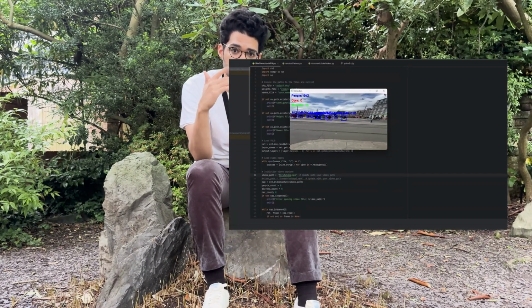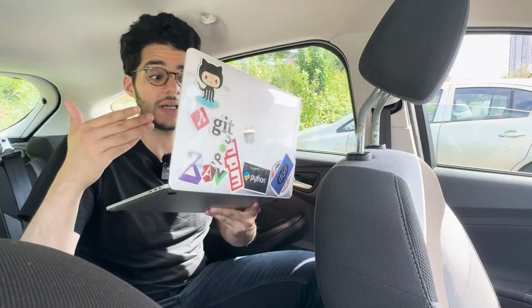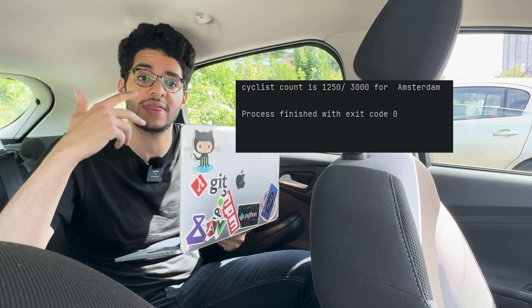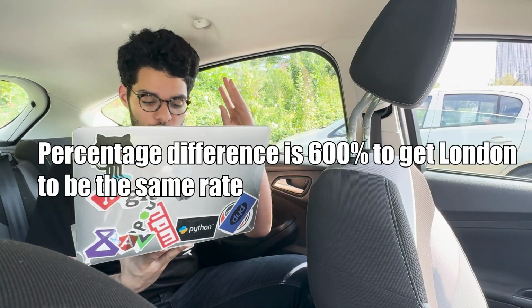We have a rate that we can compare it to. Comparing these two rates, we can see the percentage difference and scale up London's current architecture. Looking at the code, the rate of cyclists in Amsterdam from the footage has a ratio of 1,250 per 3,000 vehicle types. And that ratio in London is 208 by 3,000. So the percentage difference is 600%.